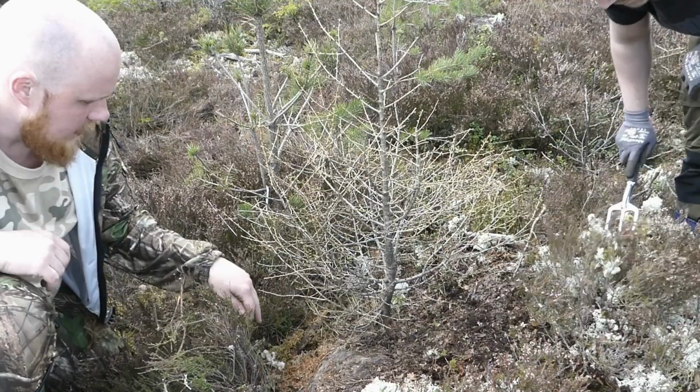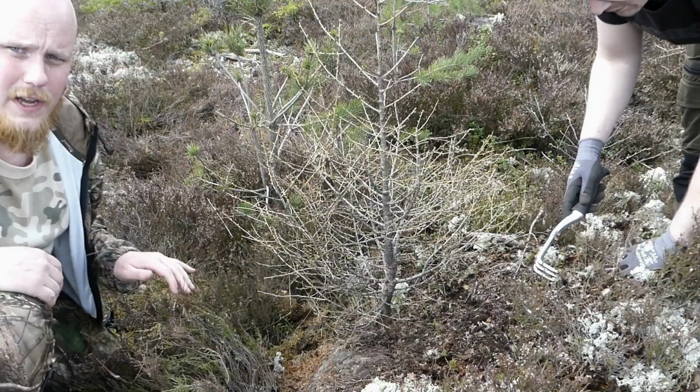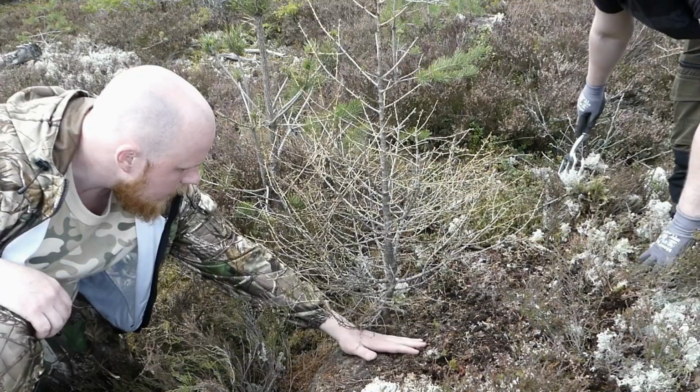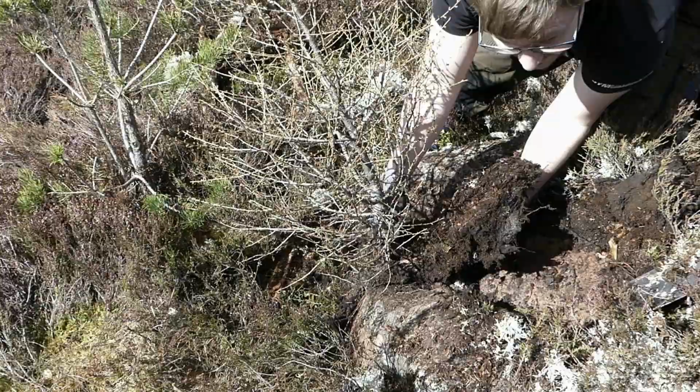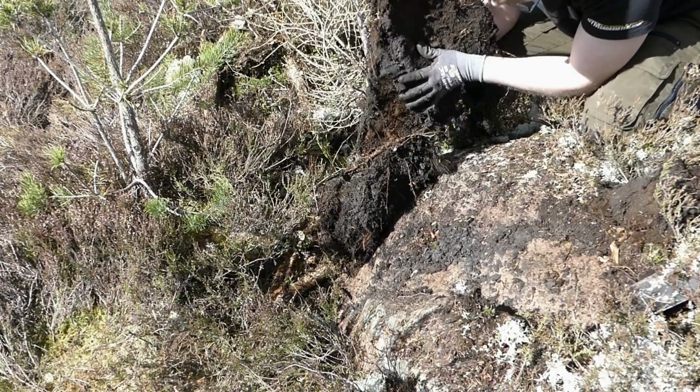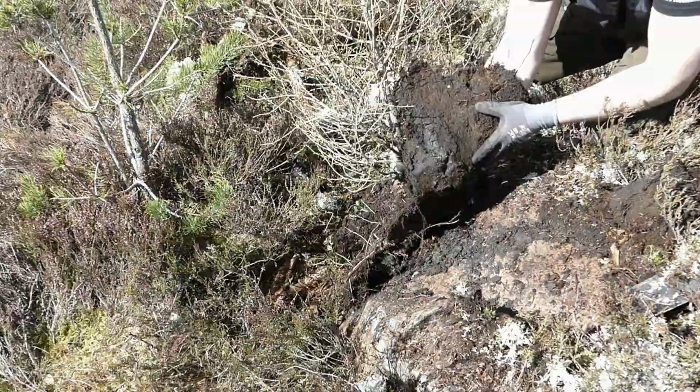Once again, we are starting by cleaning the area so we can get a better look at the root system. This is old larch needles everywhere. All right, so here comes the lift. So that looks promising. Okay, let's pack it up in the plastic bags.